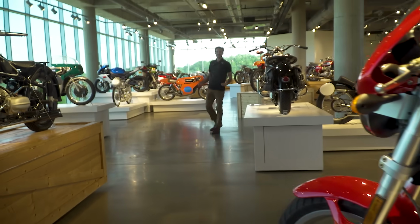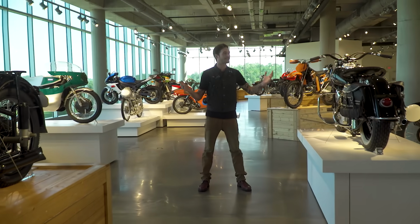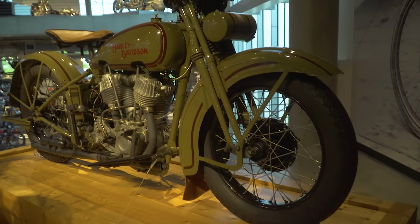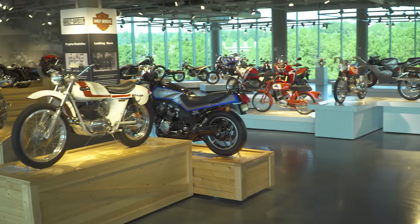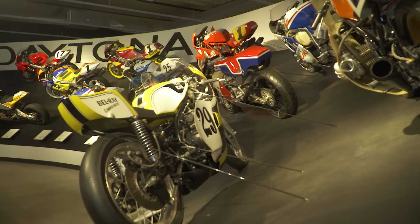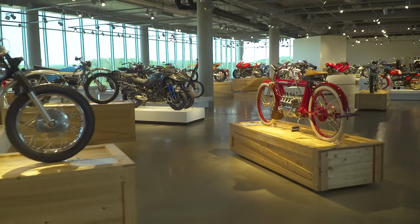We made it to Leeds, Alabama, to the Barber Motorsports Museum, where they claim to have the largest motorcycle collection in the world, and that claim definitely seems justified here. You have everything from motorcycles from the inception of motorcycling in the late 1800s to modern classics and beauties like this Indian, iconic race bikes, and really everything you can fathom. So we're gonna walk around and try to wrap our brains around what's in here.